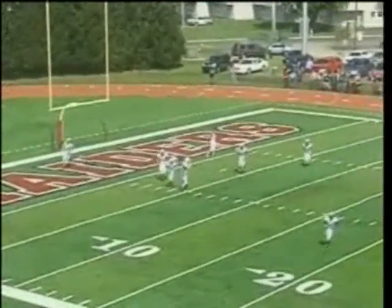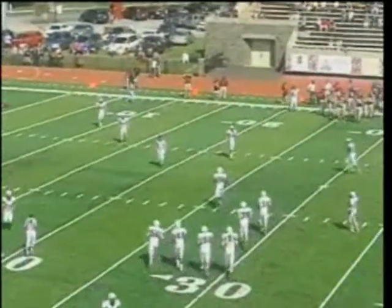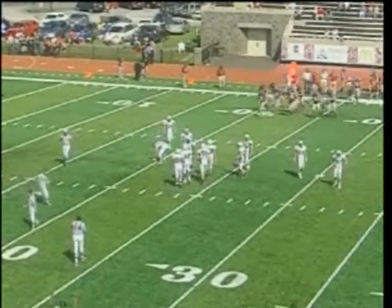So Colgate now will go on its second possession. 11:24 to go in the first. A couple of first downs for the Big Green, but they didn't get much in terms of the running game. Set up a long 3rd down, and Dartmouth unable to convert.